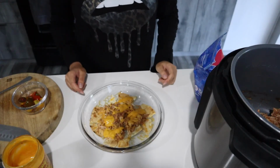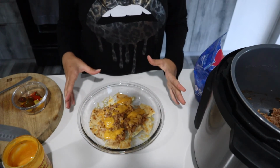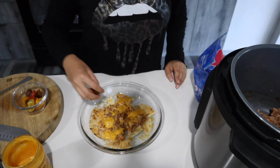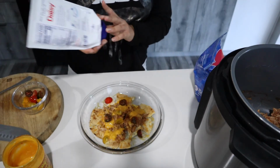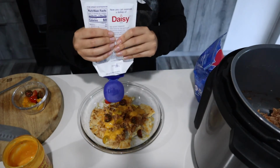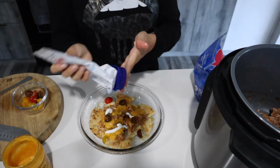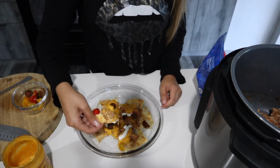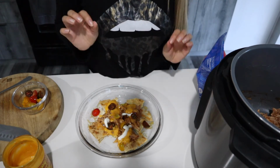So I just put it on broil on high for about 2 minutes, and the cheese is already all melted. So now I'm going to add on my tomatoes and a little bit of sour cream. So crunchy.